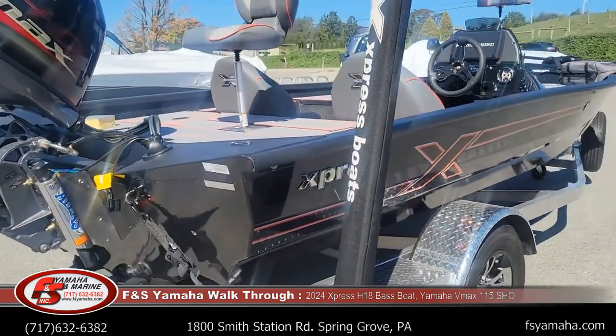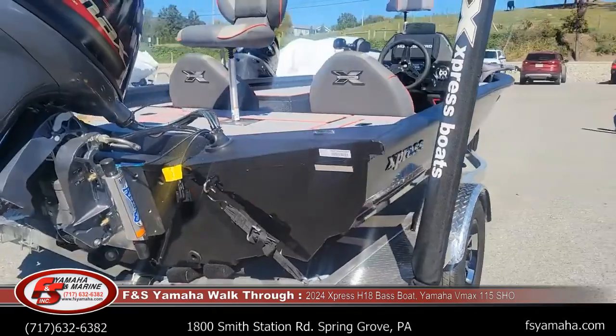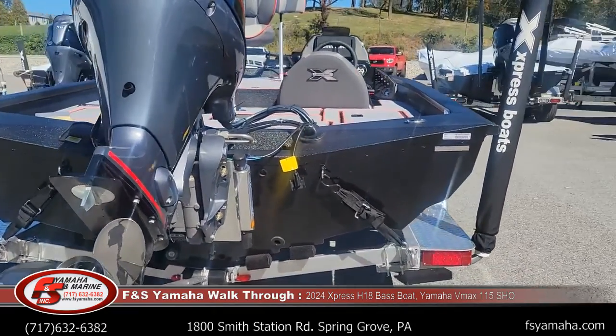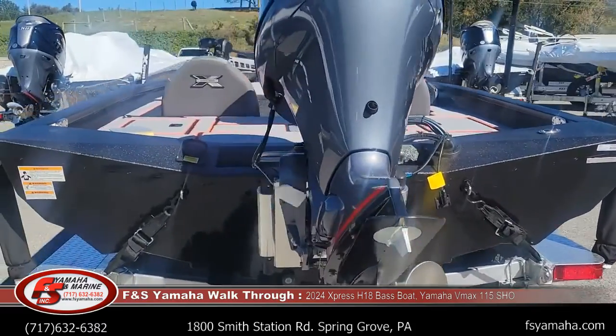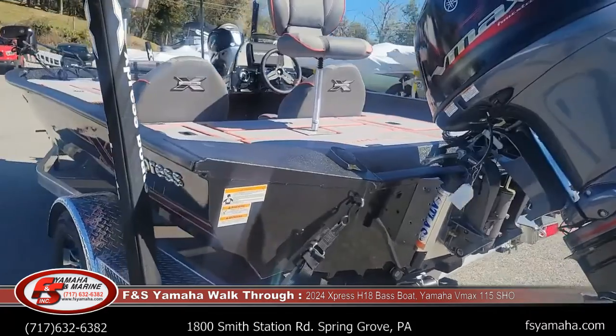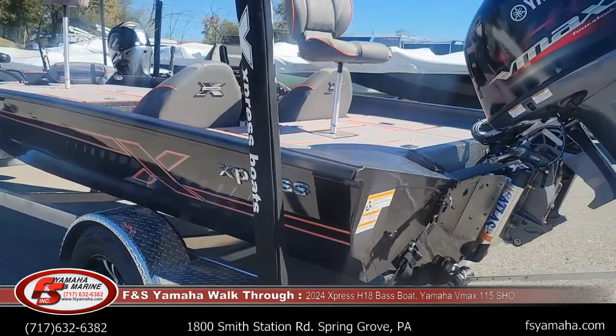And then we also go to the water with many customers to show you how to use your boat. It's one thing to go over it here on land, but actually a completely different thing to explain things on the water. That's just all part of how we do business here at F&S.